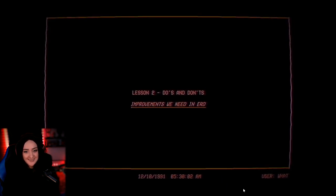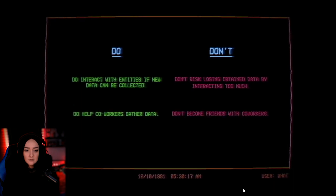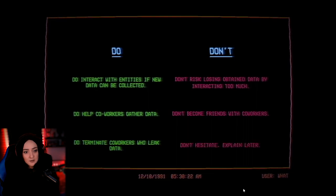Lesson 2. Do's and don'ts. Improvements we need in E.R.D. Do interact with entities if new data can be collected. Don't risk losing obtained data by interacting too much. Do help co-workers gather data. Don't become friends with co-workers. Do terminate co-workers who leak data. Don't hesitate. Explain later. Snitches get bullets.